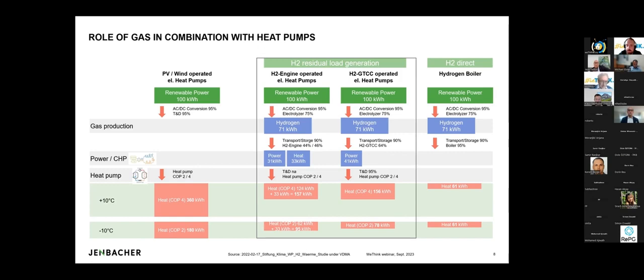But of course there are losses in between, and therefore we don't produce as much heat with the heat pumps as we do when we use the electricity from renewables directly. But still, it's much better than using hydrogen in a boiler and burning hydrogen for producing low-grade heat with less than 100 degrees Celsius. This is the worst thing we can do and utilize hydrogen. We should use hydrogen in a much more efficient way, like in a CHP plant.